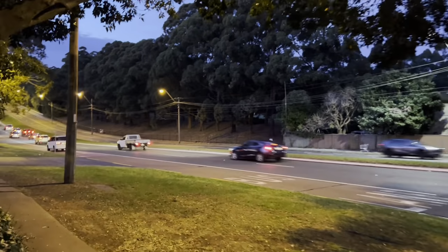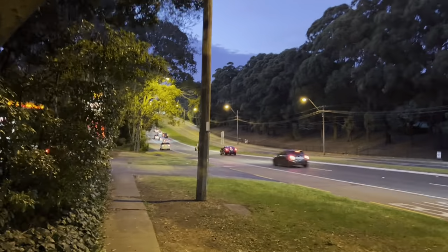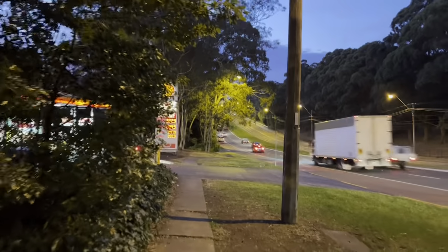Thought he was coming down this street. Don't really want to be hit by that truck. As a matter of fact, I don't want to be hit by any vehicle. Oh man. Anyway. Get this coffee and I'll see you all later on.